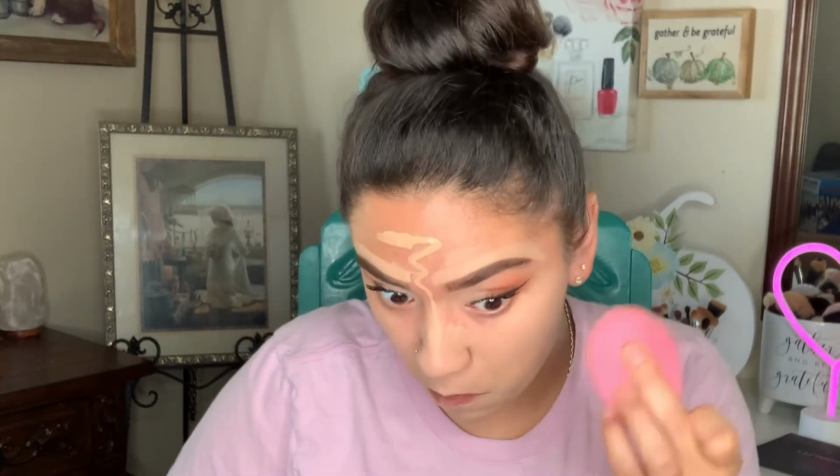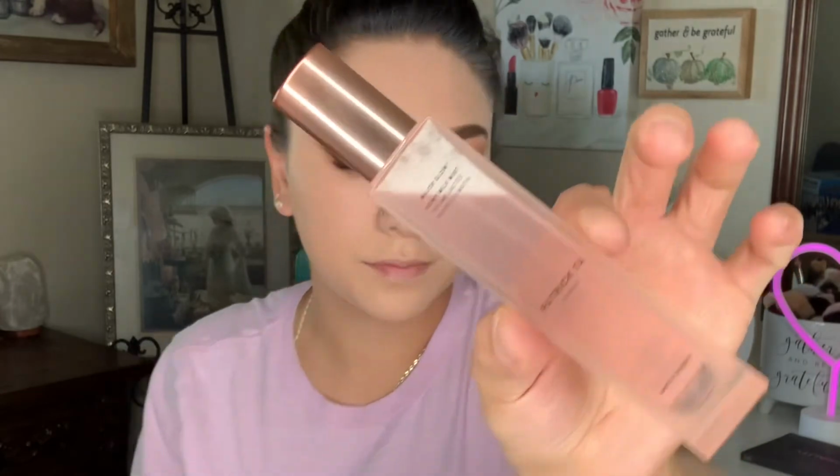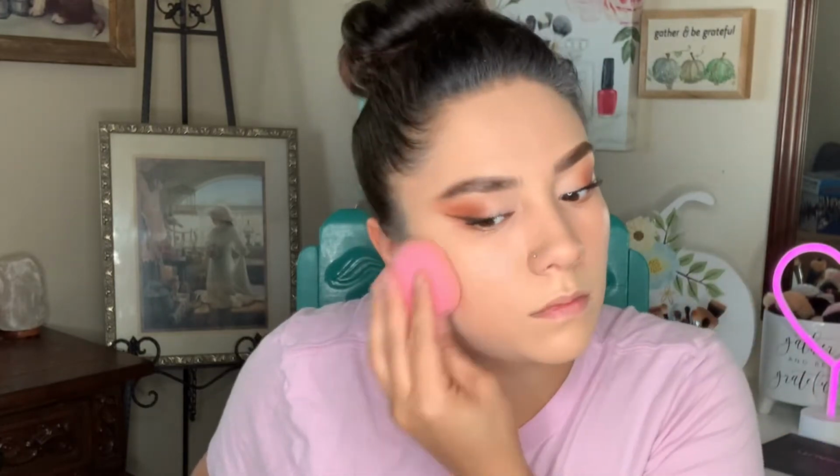Here I'm using my e.l.f. sponge, and I'm gonna take a setting spray and just spray my face to help with hydration, because like I said, it can be a little drying.